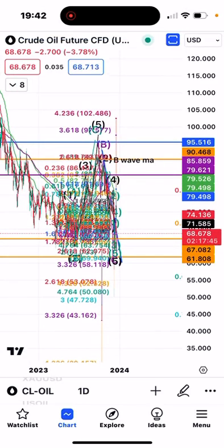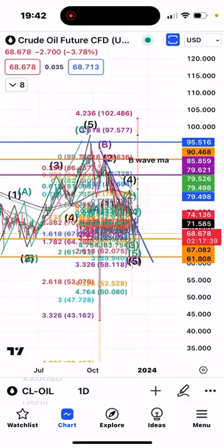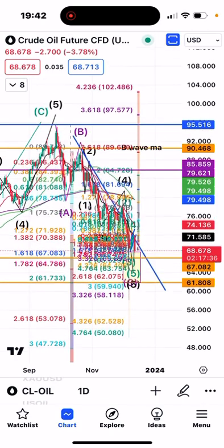Right, so back with another oil update. Sorry about the Fibonacci's all over my charts, but I need them. I will explain as we go in.